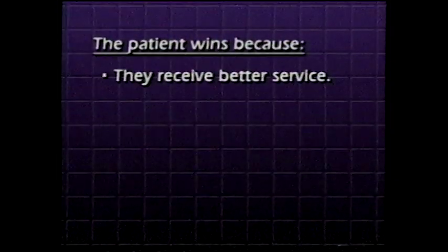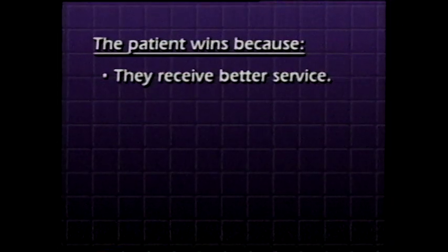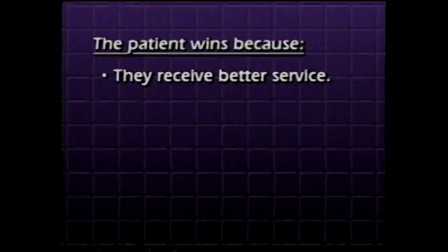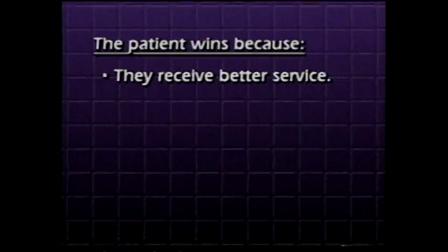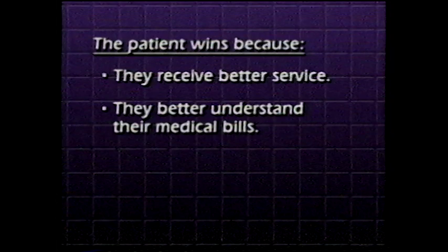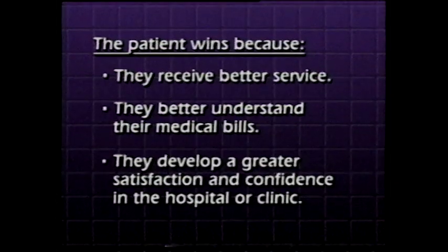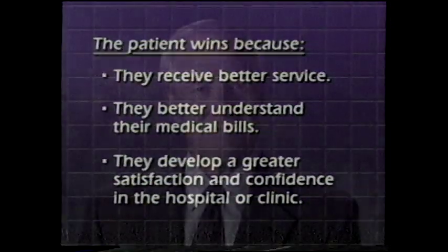Properly implemented, a time of service collection policy can be a win-win situation. The patient wins because they receive better service. Financial counseling and verification of insurance benefits is a real value-added patient service. They better understand and are more willing to pay their medical bills. They develop a greater satisfaction and confidence in the hospital or clinic.